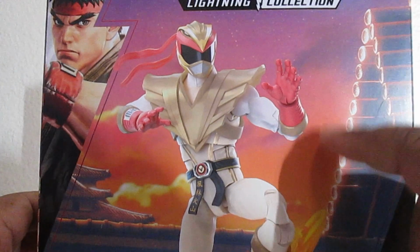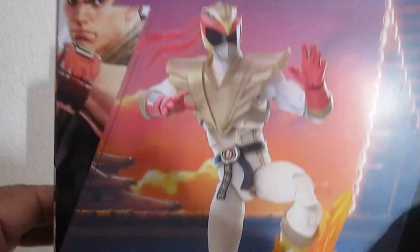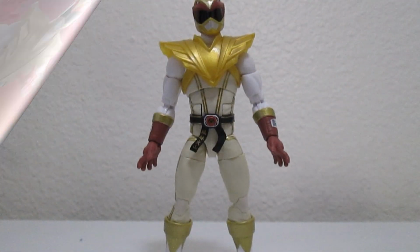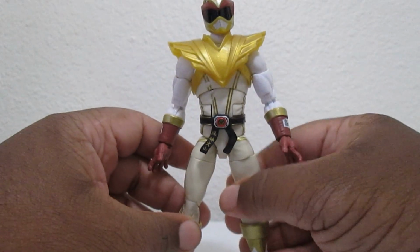So let's get this out of the box. Oh, you can see this side right here. This one looks like they got actual artwork for, but they could have done it on this side too. But let's get this out of the box and see what makes him tick. So here he is out of the packaging.